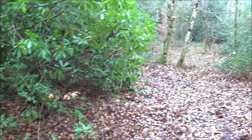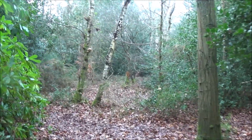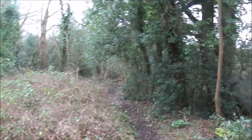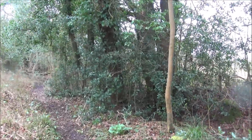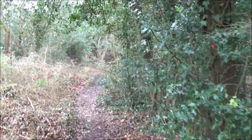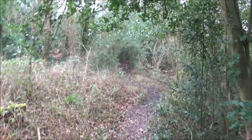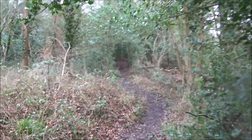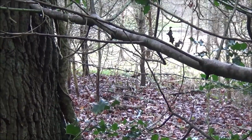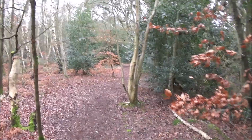So, our path takes us to the right at this juncture. Ignore all these spurs off and just keep to the right where you skirt Brimpton Common. I just see a little body of water over there as well. See if I can get a better view. I don't know what that water is over there, but it's on the map and there it is.